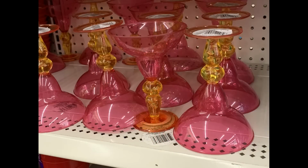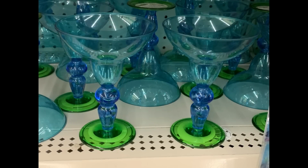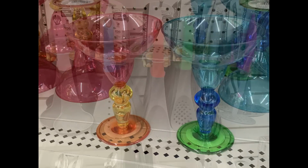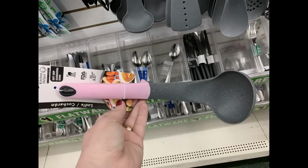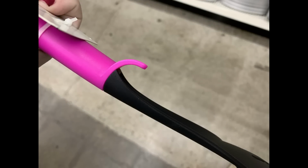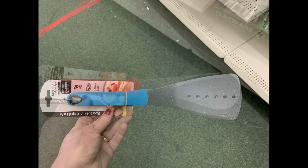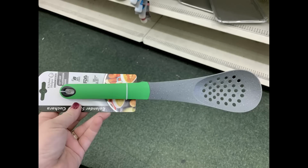They also had these new plastic margarita tumblers in the pink and orange, or the blue and green. Or you could get these new kitchenware. They had a bunch of different utensils. They had like ladles. It's nice. They have this little hook on the back so you can put those on the pot so they don't fall in when you're stirring things. They had spatulas, spoons, slotted spoons, potato masher, and things like that.